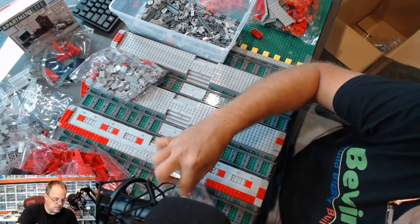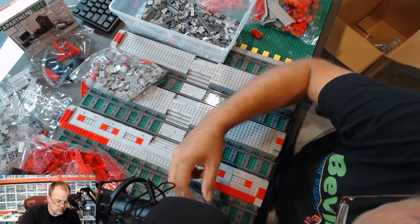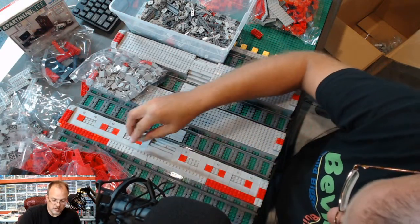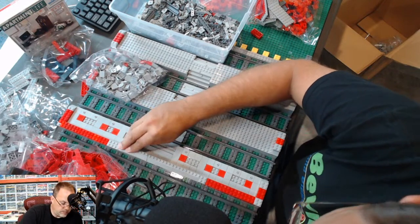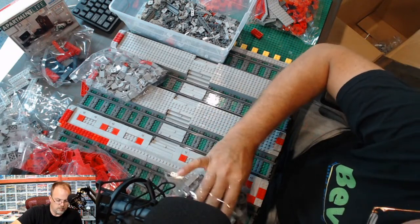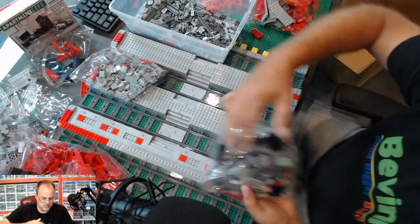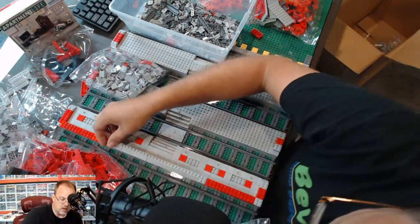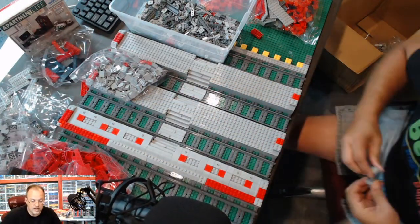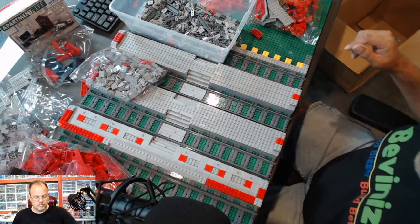Give me 1 second, and I can post the URL, unless somebody else is on that's got it handy. And I know this is probably making it harder, me digging through bags like I am, but I'm trying to keep the mess to a minimum.